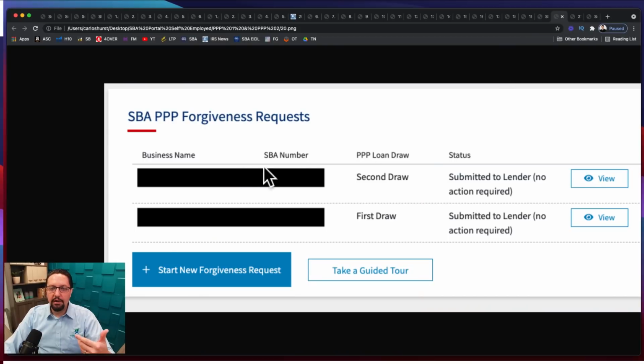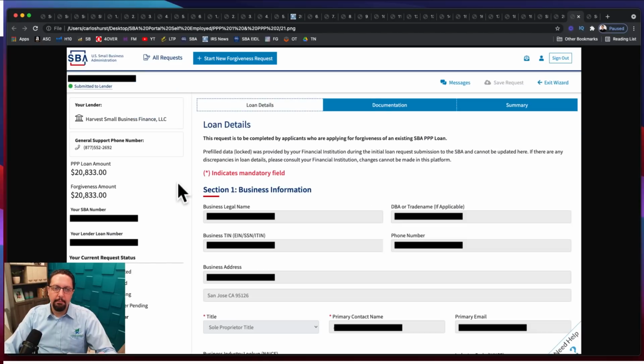But then when you log in, see, you're going to see both PPP loans where it says the first draw, second draw, and the status. Here it says submitted to lender, no action required, okay? But if you want more information, you click view. And when you click view, basically you are taken to the portal where here it says the status. It says submitted to lender.